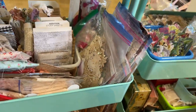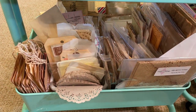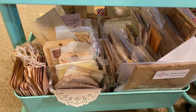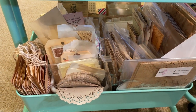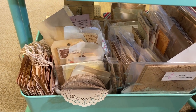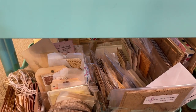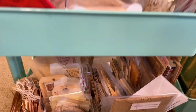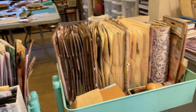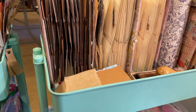So that's mostly fabric. Down here is a bunch of coffee dyed things. There's tags, envelopes, sacks, index cards, all sorts of things, but those are right at hand so I can easily grab them. Okay, so that's the first card. I started out with 2 cards, so now I have 4. I hope you can relate to this.